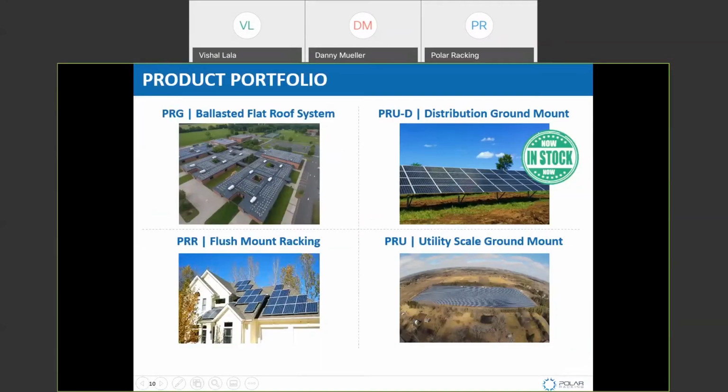So here is a very quick overview of our products. PRG is our flat ballasted rooftop solution, which we had the webinar about in late May. PRR is our flush mount solution for residential and commercial applications. PRUD, which is the topic of the webinar today, is the product that we have for small residential and small commercial installations, which is in stock currently at Franken Solar, and PRU is our larger utility scale, greater than 500 kilowatts, really customized ground mount solution.